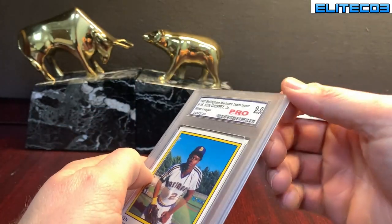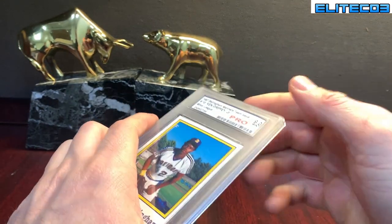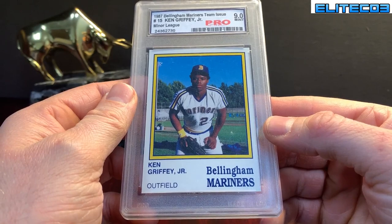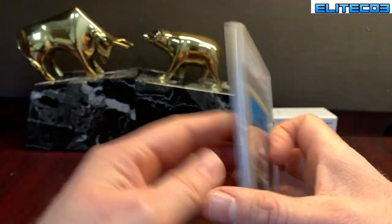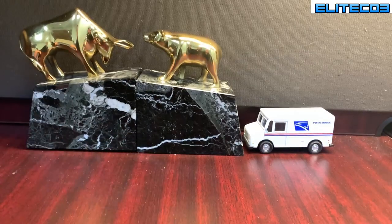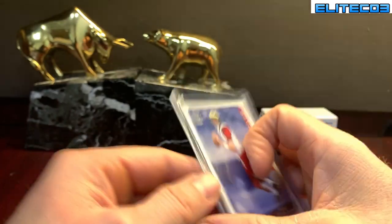These are a pain in the neck to snap. The material is just different. It kind of bends with you. It doesn't crack. So these are almost not worth it. Just put it back in auction and not try to snap it, because it hurts the elbow after a while. Pacific Paramount Brady. I think we saw that one.